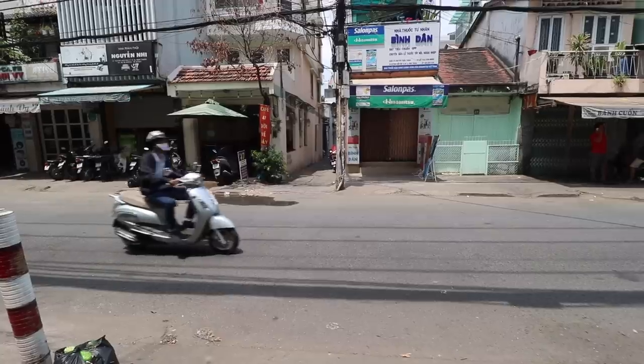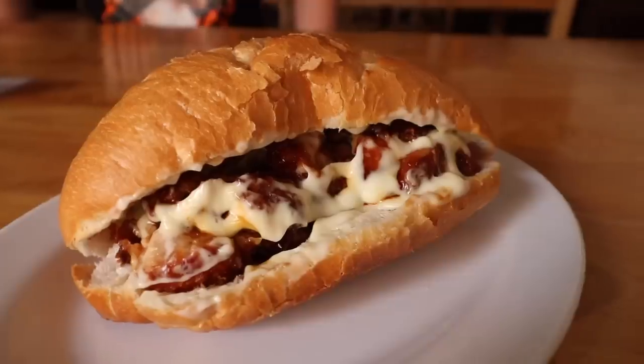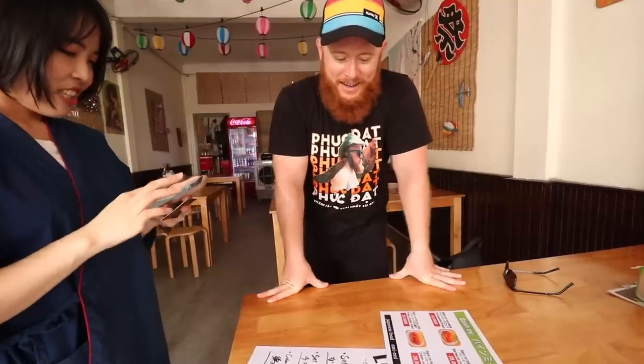Some of the best things in life are when things come together, so that's exactly what this banh mi represents. We're gonna get the karaage banh mi, the karaage being the Japanese fried chicken stuffed in the Vietnamese baguette. I think y'all are gonna like this one. I can't wait to show you. Let's get in here. All right.